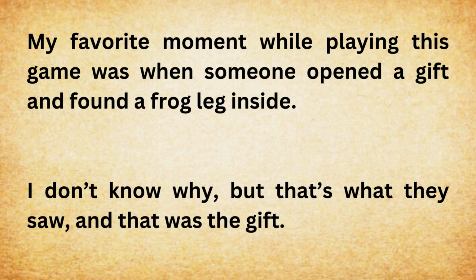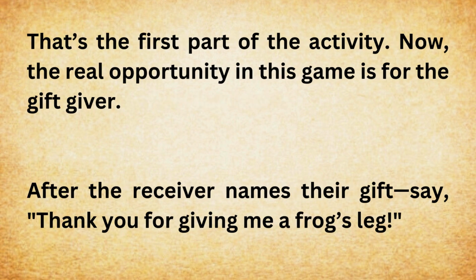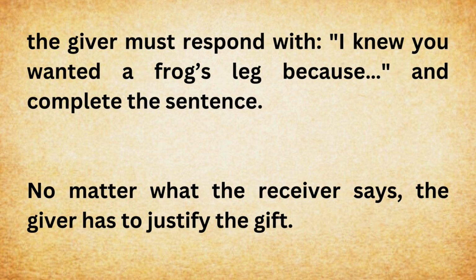I don't know why, but that's what they saw, and that was the gift. That's the first part of the activity. Now, the real opportunity in this game is for the gift giver. After the receiver names their gift, say, "Thank you for giving me a frog's leg," the giver must respond with, "I knew you wanted a frog's leg because," and complete the sentence. No matter what the receiver says, the giver has to justify the gift.